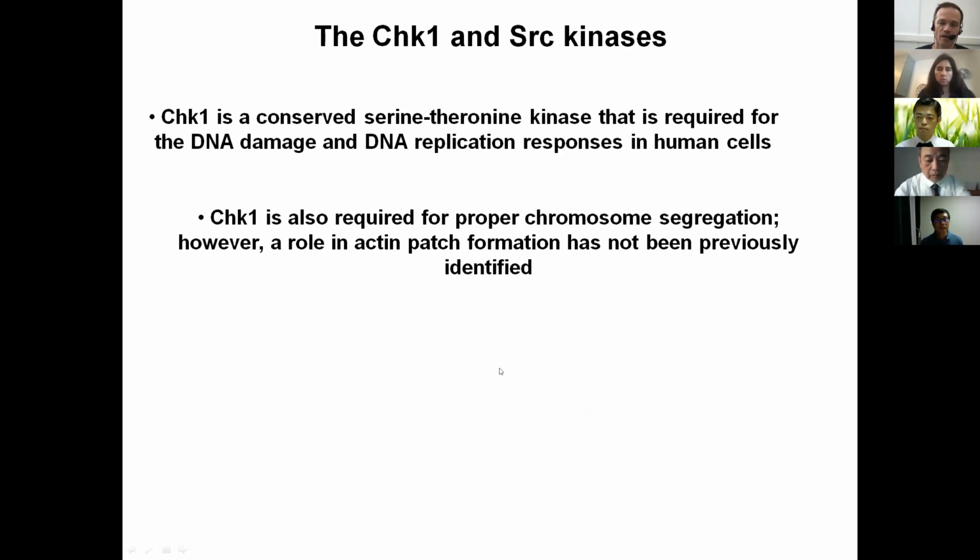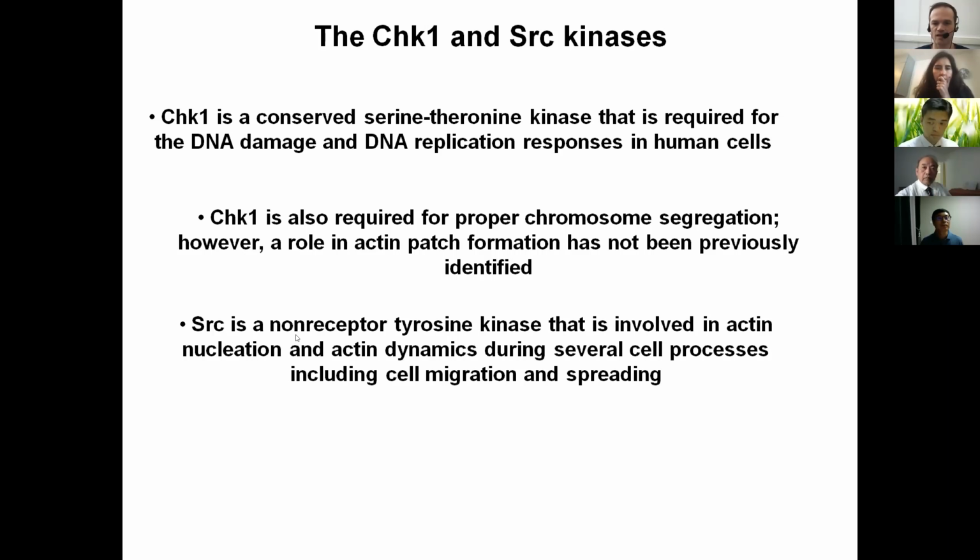So, CHEK1 and SRC kinases, we found that they play an important role in making these actin patches. CHEK1 is a conserved serine threonine kinase that is very well established as a regulator of the DNA damage and DNA replication responses in human cells. SRC kinase is a non-receptor tyrosine kinase that is involved in actin nucleation and actin dynamics during several processes such as cell migration and cell spreading.